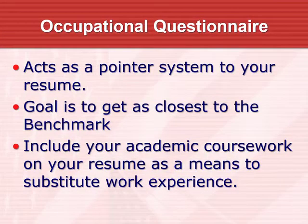Let's talk about the occupational questionnaire for a moment. This is the second part of the system. The occupational questionnaire acts as a pointer system to your resume. The goal is to get as close to the benchmark answer as you can based on your own experience. And this includes academic coursework on your resume as a means to substitute for real-life work experience. Let me give you an example.